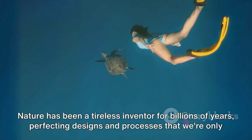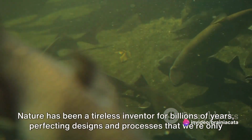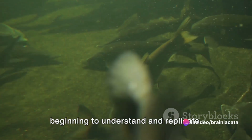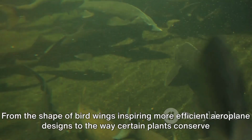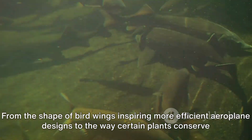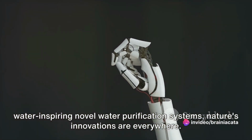Nature has been a tireless inventor for billions of years, perfecting designs and processes that we're only beginning to understand and replicate. From the shape of bird wings inspiring more efficient airplane designs, to the way certain plants conserve water inspiring novel water purification systems, nature's innovations are everywhere.